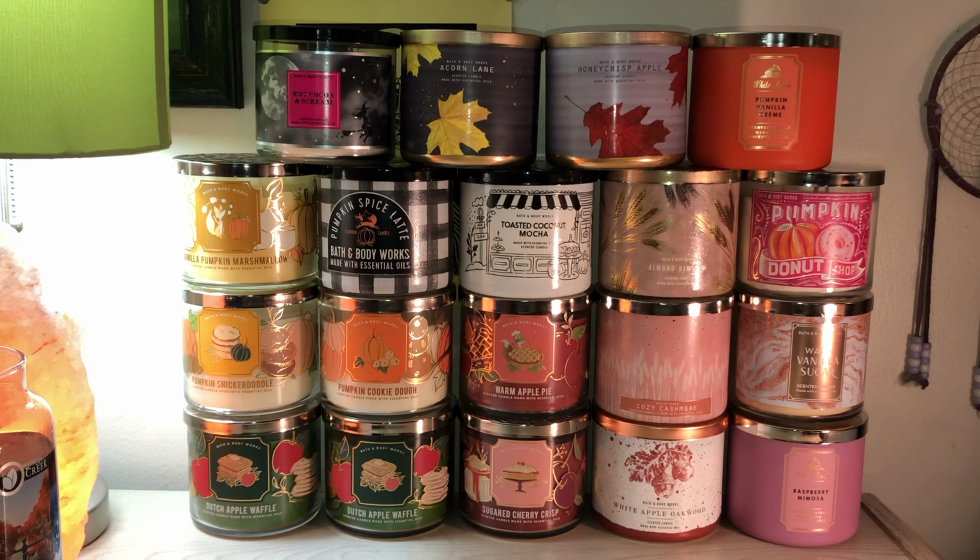I would say if you do like the coffee notes, the coffee scents, the pumpkin spice latte, if you like chocolate toasted coconut mocha. I like all of the candles that I got. I am not disappointed. Acorn Lane, woof, that's a good one. That one is different. I'm gonna enjoy burning that one, I think.